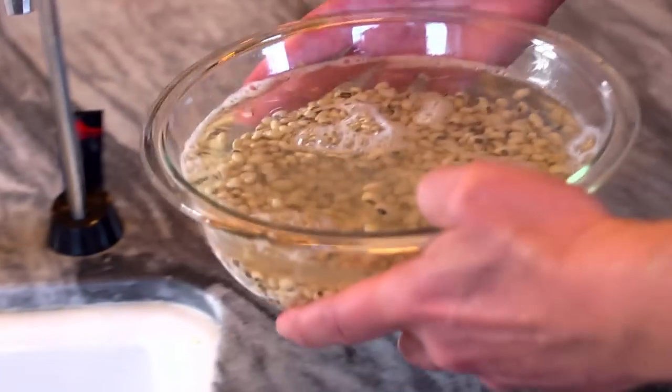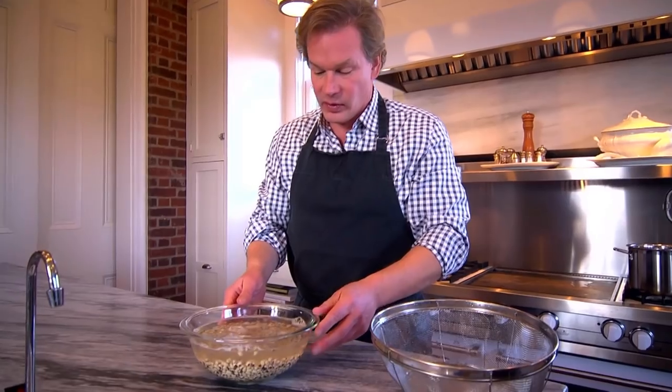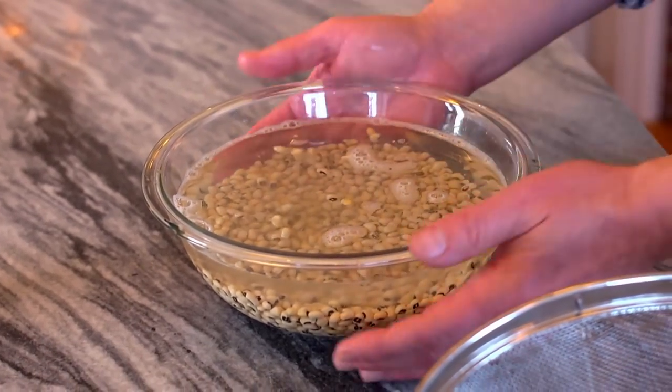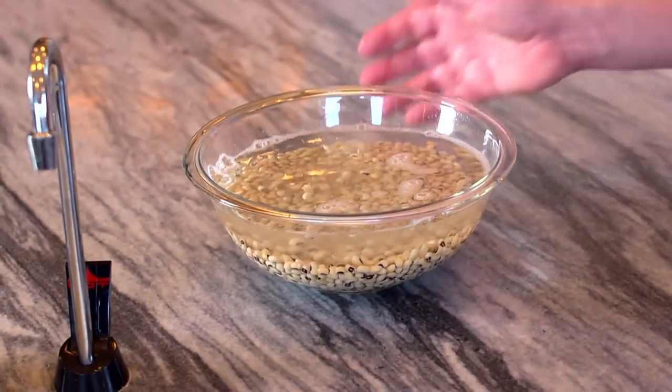What happens is the bean hydrates. When the bean is fully hydrated, it cooks much faster. All right, so this is the slow approach to soaking dried beans or peas. Now let's talk about one that you can do in an hour. So you've got one that takes a day, and you have one that takes an hour.